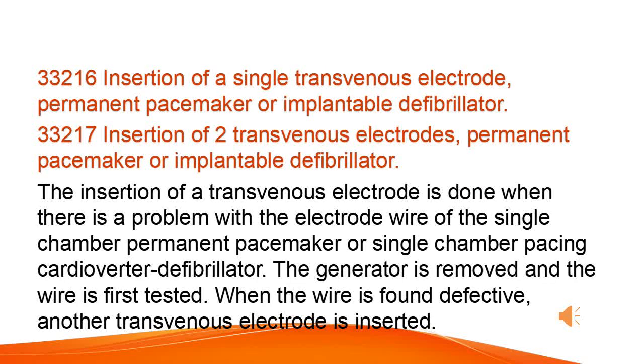Insertion of a single transvenous electrode, permanent pacemaker, or implantable defibrillator. Insertion of two transvenous electrodes, permanent pacemaker, or implantable defibrillator. The insertion of a transvenous electrode is done when there is a problem with the electrode wire of the single-chamber permanent pacemaker or single-chamber pacing cardioverter defibrillator. The generator is removed and the wire is first tested. When the wire is found defective, another transvenous electrode is inserted.